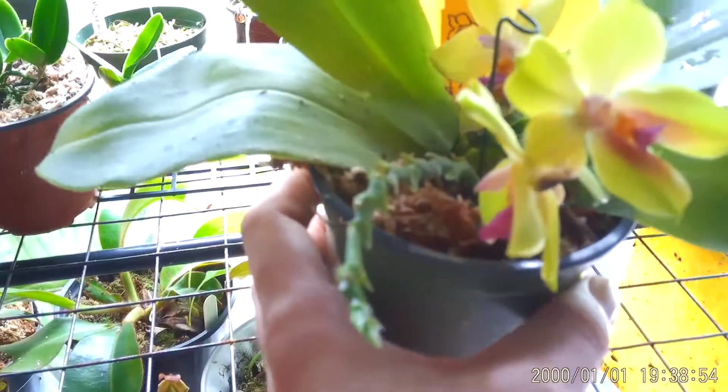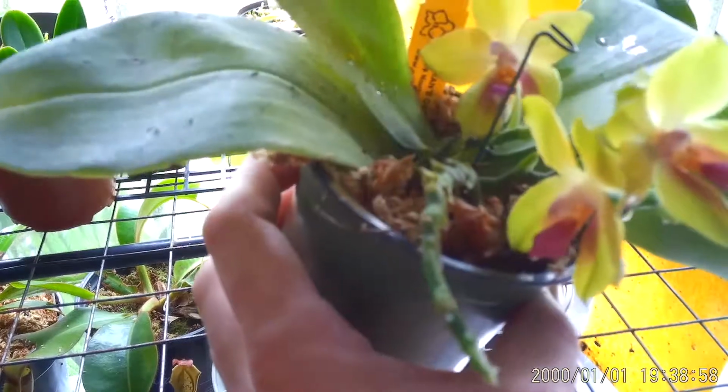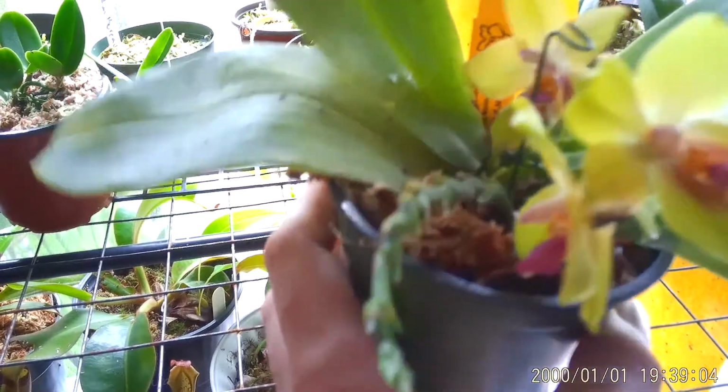It came with 3 spikes on it, so on this spike that's right here, I went ahead and put some keiki paste on all of the nodes, just trying to see what will happen. Just fingers crossed, we'll get a little plantlet of this one. It's pretty awesome.